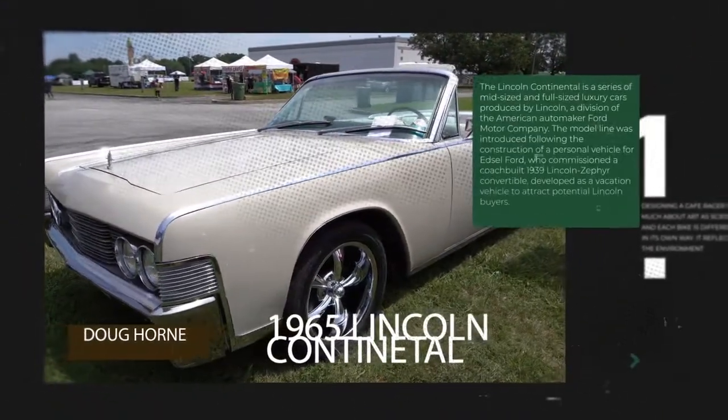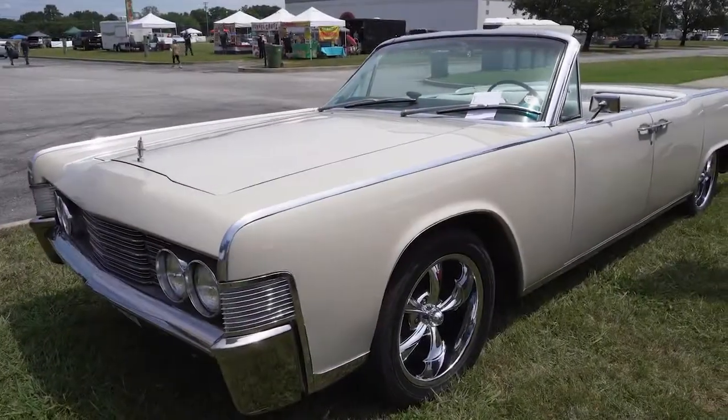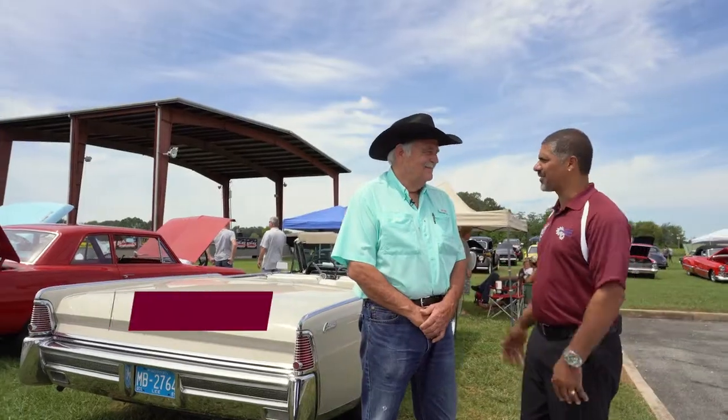You know, it's not very often you guys go to a car show and see a Lincoln Continental, especially one in the condition that Doug's is in. It's a convertible, it's all original, and the top works. Loving the Continental. Tell us about your car, Doug.